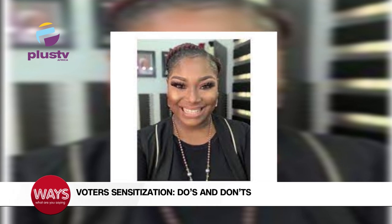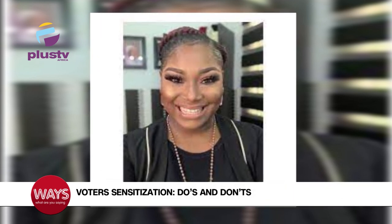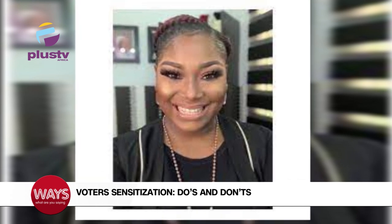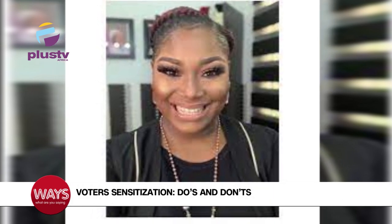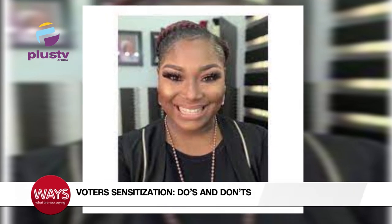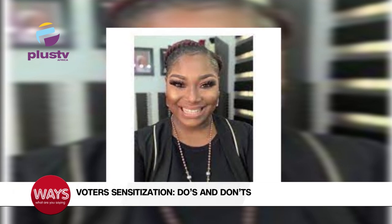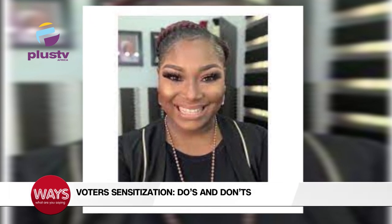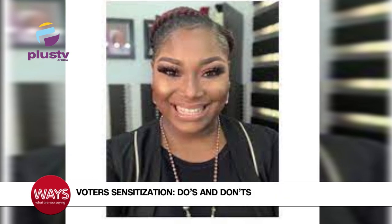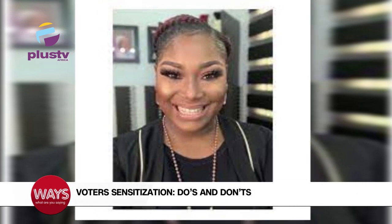Another point I wanted to add is that in the spirit of patriotism, please do not try to impersonate anyone. A lot of people are going out trying to use other people's PVC to vote. It is a criminal offense. If you do not have a PVC, try to make yourself useful by supporting other people. Do not try to impersonate someone, because at the end of the day, if you are caught, there might be criminal charges brought against you and you might be going to jail. So I just wanted to point that out as part of the don'ts that we should pay attention to. Thank you so much, voters or people who are preparing to vote.